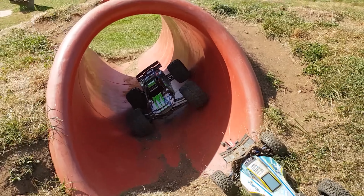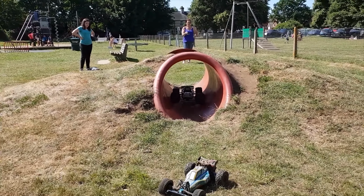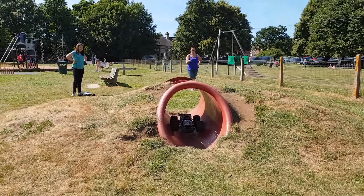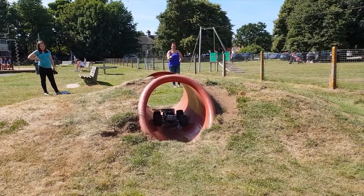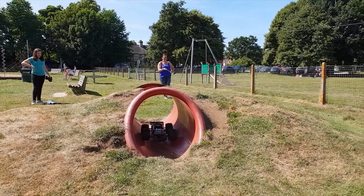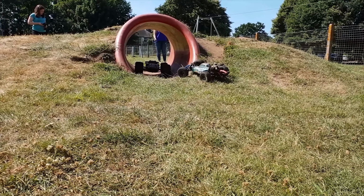Almost. Can you get through with me parked in there? Oh, that'd be interesting. Challenge. So Steve's got to get through the tube with mine parked in there. Can he do it? Yes! Oh, so it's wheels. Didn't land nicely, but it's nah. Wheels. A bit less of a run up. Let's see what happens now.